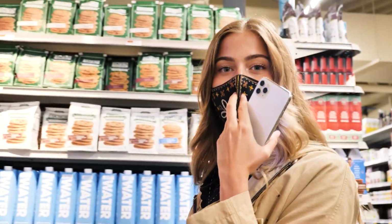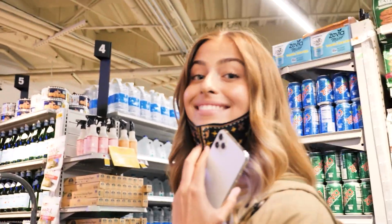It's so weird to have this mask on, you can't see. Okay, I can take it off for just a sec.